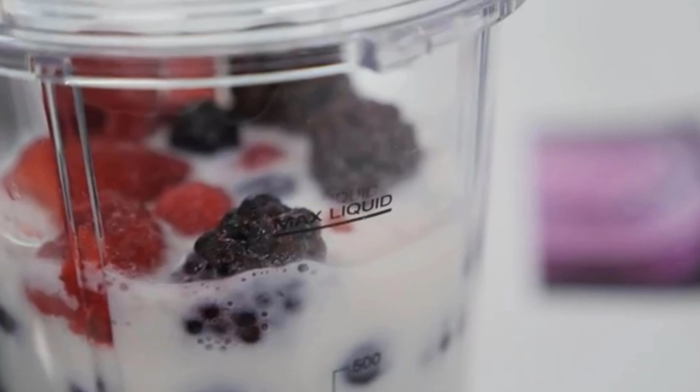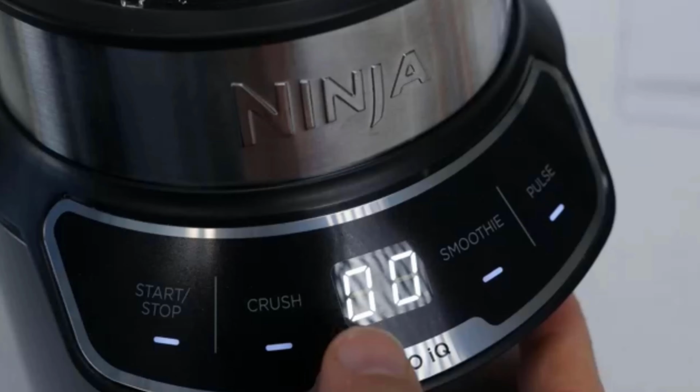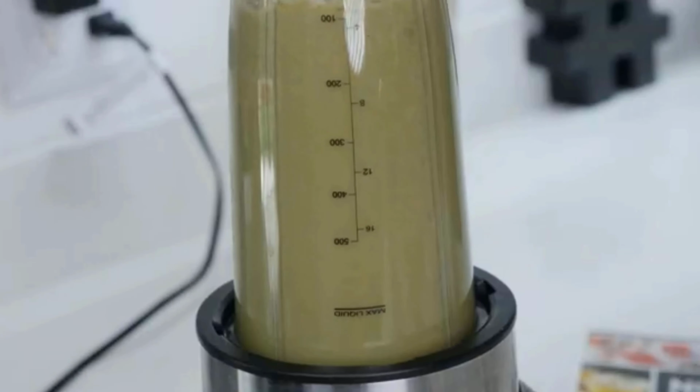While the to-go lids are easy to drink, they aren't totally leak-proof. When we intentionally knocked a full smoothie cup off the counter, it spilled significantly. If you love the Ninja brand and are looking for a personal blender more powerful than this blender, then check out our review of the Ninja SS101 Foodi Smoothie Maker at the end of the video.